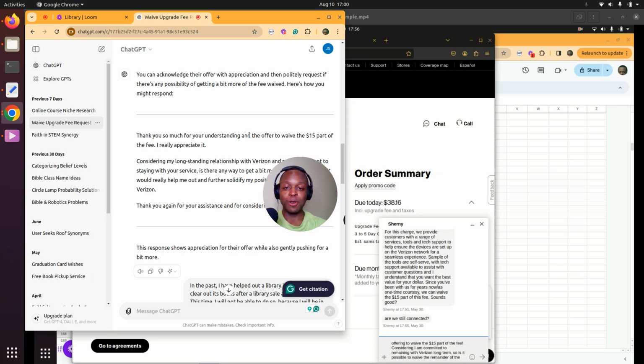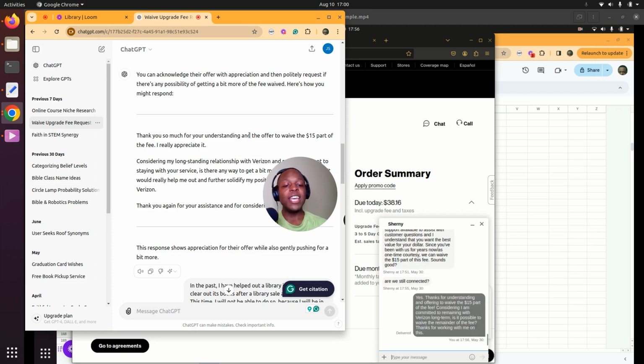considering I'm committed to remaining with Verizon long term, is it possible to waive the remainder of the fee? Thanks for working with me on this. So, kind of using out of ChatGPT's playbook. Okay, so I shoot this out at 1756. So is she going to give me an immediate response?